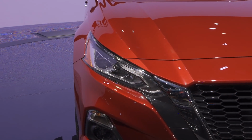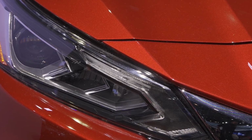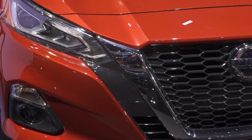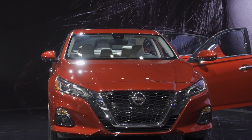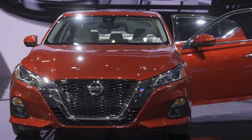So far, I really like what I'm seeing out of the Altima. We have a front end that I think is a little bit more attractive than what we see in the current generation Honda Accord or the Toyota Camry, and it appears that Nissan is not giving up on interior comfort, especially that back seat, where we have seen vehicles like the Honda Accord reduce headroom, or the trunk, which has always been a hallmark of the Altima.